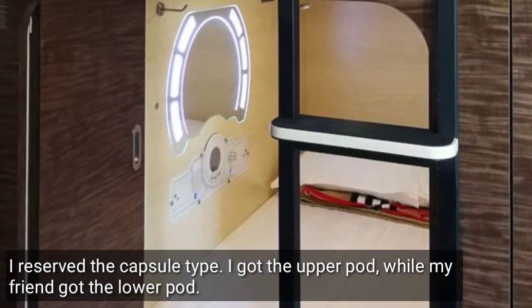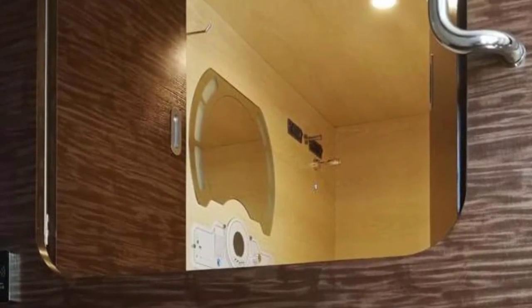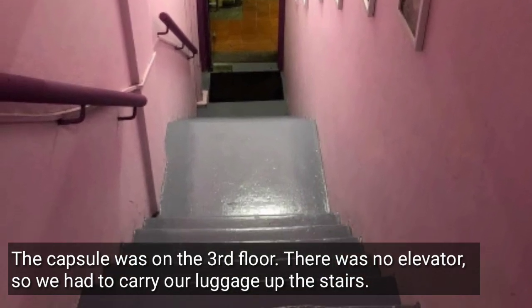I reserved the capsule type. I got the upper part while my friend got the lower part. The capsule was on the 3rd floor. There was no elevator, so we had to carry our luggage up the stairs.